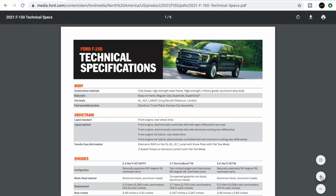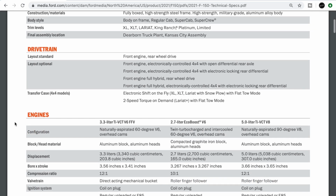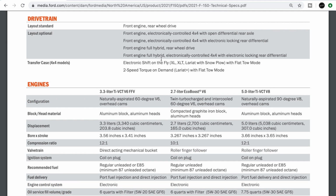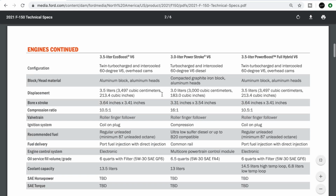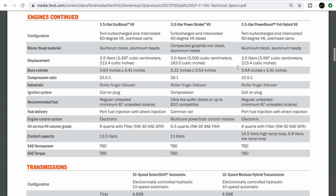Let's see if we can blow this up without messing it up. Okay, tech specs, drivetrain: front engine, rear drive. This will have front engine, four-wheel drive push button with lock-in rear diff, which is cool. What's real cool is they're going to have the hybrid with the lock-in rear as well. So how cool would that be? So here are the six engine options: the V6, 2.7 EcoBoost, 5-liter NA, 3.5 EcoBoost, 3-liter turbo diesel, and then the 3.5-liter Power Boost, which is going to be the top of the line.